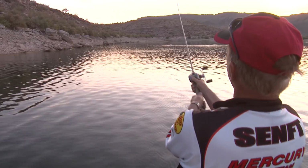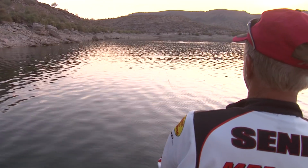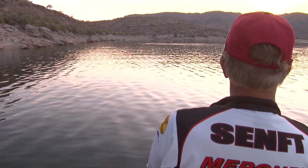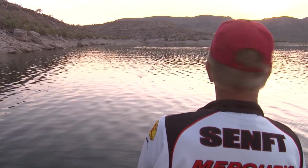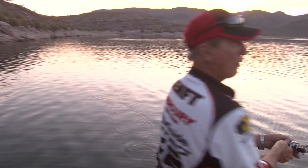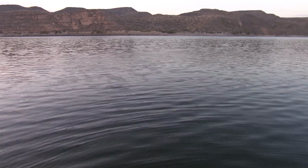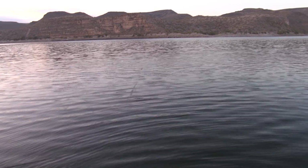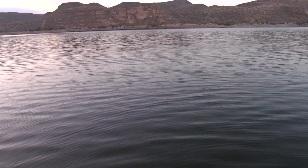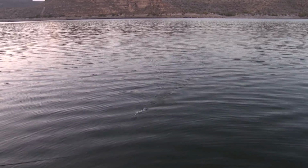Sometimes though you can throw out without a boil and they'll come up and actually hit it. So if you can get to a fish as soon as he boils, that's when you can get one. And they're all over the place. You can see the boats are starting to come up here. There's one over there and one over there to get in on the action. A smaller bait might be a little bit better because the shad are real small.